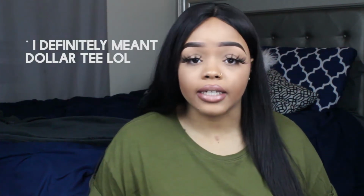Okay, so the first products I'm going to talk about are for eyebrows. The first one is the Wet n Wild Kohl Eyeliner Color Icon Pencil. These are 99¢ at CVS. I believe they are 99¢ at Dollar General and Family Dollar as well, but I get mine from CVS, Walgreens, or something like that, and they're generally 99¢.